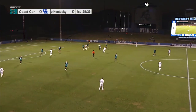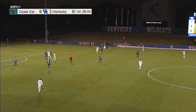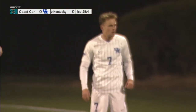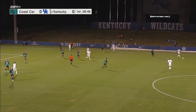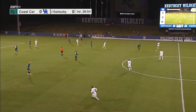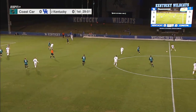Rodriguez. That ball touched by Bjorgelsen, and he got it back. And Kentucky, for the most part, has been in the Coastal end of the pitch for the biggest portion of this first period. I would love to see the possession stats after this first half. It's got to be something like 60-65% to UK. Coastal just putting all those bodies behind the ball. They will really pack it back in.